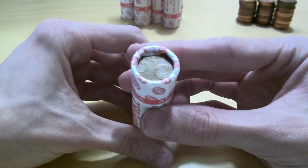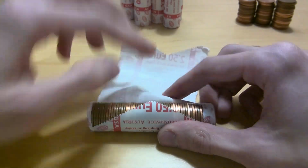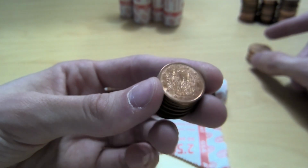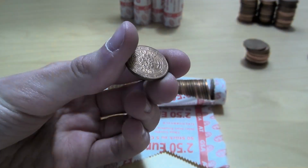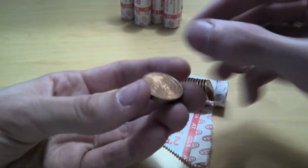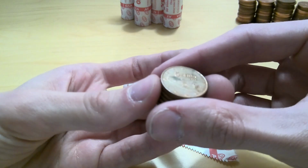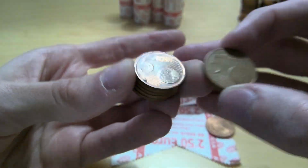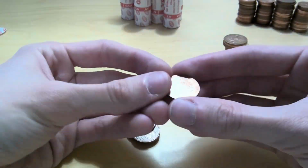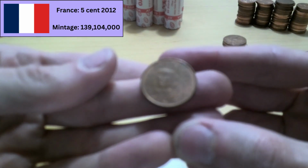Alright, roll number 3 right over here has a blind ender on one side and a blind ender on the other side. Let's see what we can find. And the first coin of this roll is going to be an Austria from 2019. And we have our very first Greek coin of the hunt from 2002. And the last coin of this roll is a France from 2012.